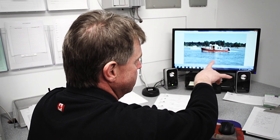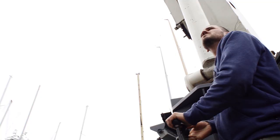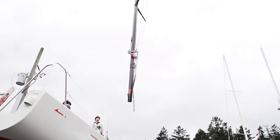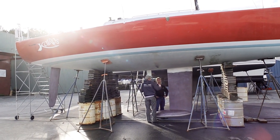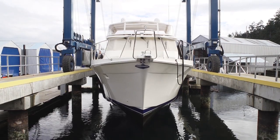We put a lot of effort into making sure that all of the structural repairs on a vessel are as good as you can get. The other services that we provide are the full rigging service, the full metalworking service for custom work, and the full refinishing of vessels, anything from industrial coatings right through to high-end yacht finishes.